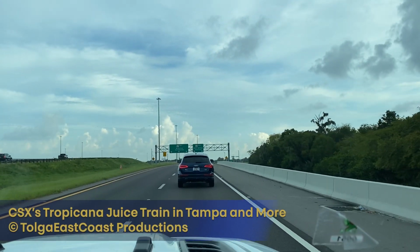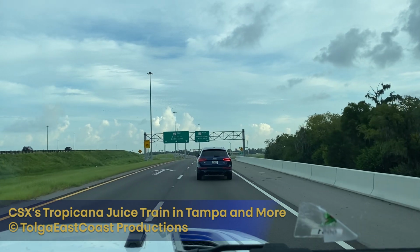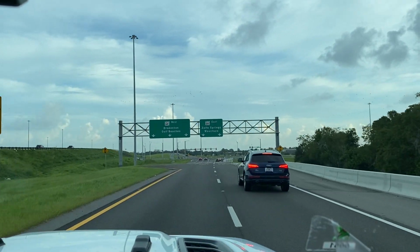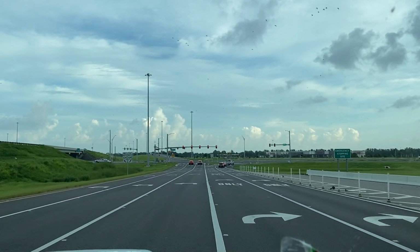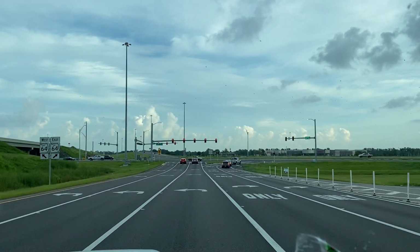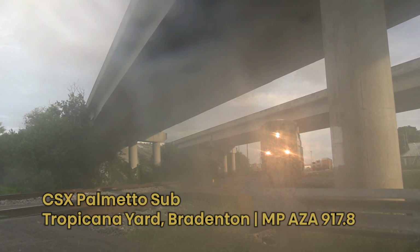Northbound I-75, exiting at State Road 64 near Sarasota, Florida. This is a familiar route when I go to the train shows in Tampa, Florida, but Rudy and I are trying something new. Of course, not without the typical Florida railfan mistake of forgetting to turn off the AC when you're about to get the shot.